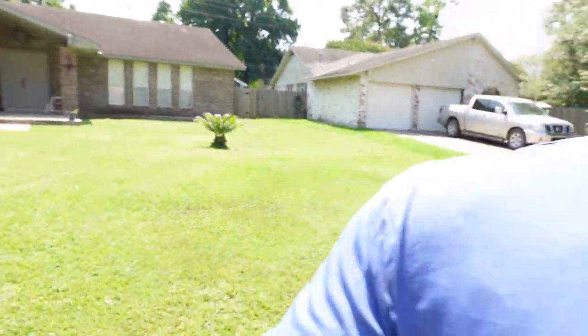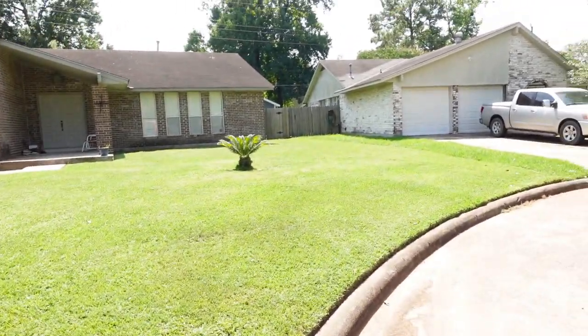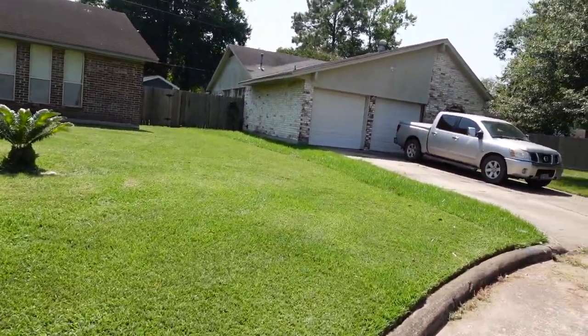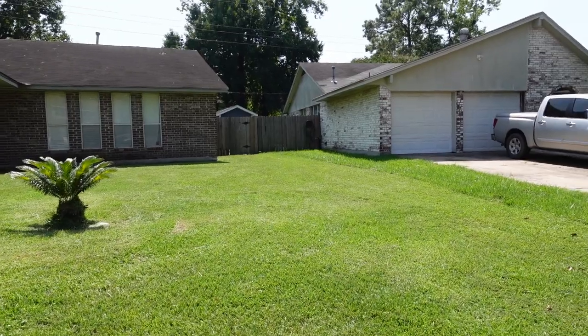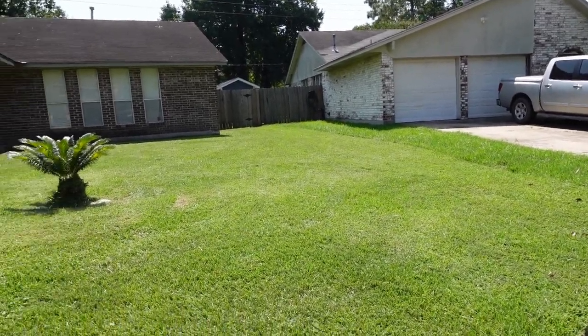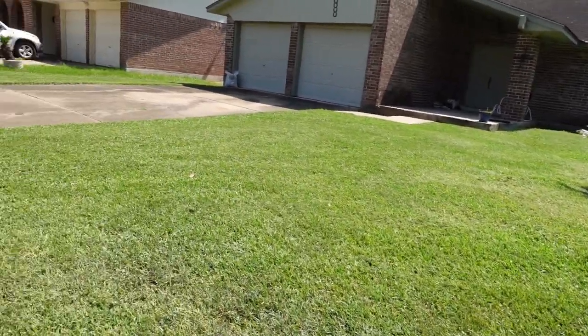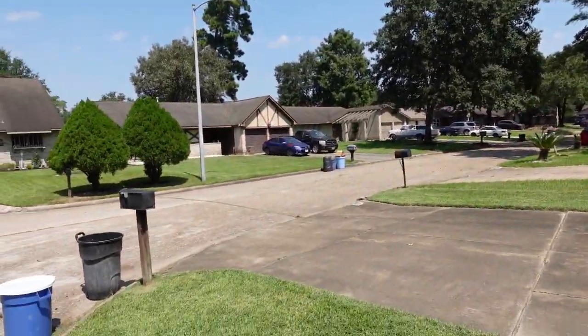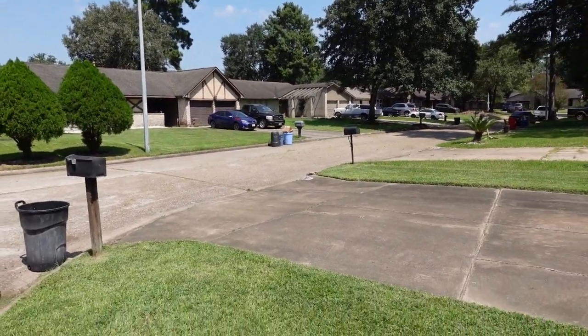I managed to get both properties all mowed up, edged, trimmed, and everything blown off. Let's take a look at it. Okay, here we go. This is the way this lawn looks after mowing it. Took some time, but I got in there and got it mowed down, and I got that one across the street too, front and back. So I got that one off my list.